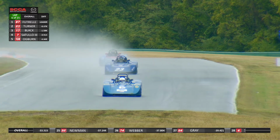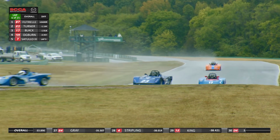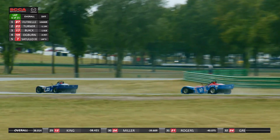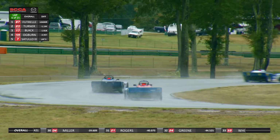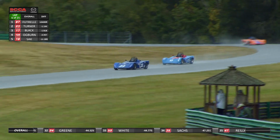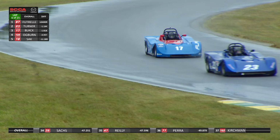You don't hit anything, but you certainly go a long way into the weeds. As Frank Futrelle stretches his advantage now up to just over a second, and he sets fast lap of the race with a 2:23.5. Now the battle is for second. John Black in that red over blue livery. He's run that his entire career that I can recall. It's been a long and a fruitful one.